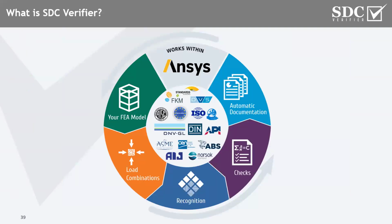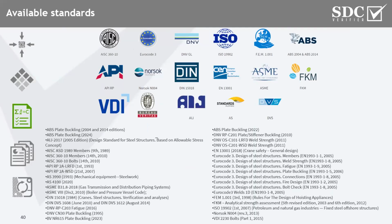As I already mentioned, we have more than 40 standards in our library. You can see them on this diagram, but here is actually the list. I'm not sure it's fully up to date because we are not updating it as often as we have new standards released. So yeah, you can see that we have such standards as ISKI, ABS for buckling, API, some Australian standards, 2 ASME standards, DIN standards, various DIN-V standards.